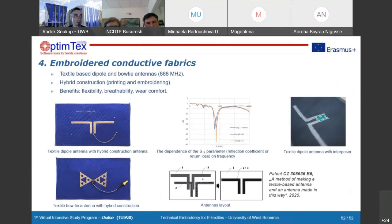So we are focused on development of either dipole or bow tie antennas, which work at the frequency 868 megahertz. We have also the patent for the fabrication of so-called hybrid antenna, which combines the printed layer and embroidered layer together.